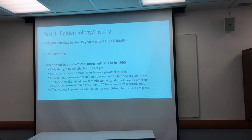And so the 2018 AHA stroke guidelines call for thrombectomy as standard of care for an anterior circulation stroke within 6 hours, or up to 24 hours with certain criteria, which comes from two trials. One's called DAWN and one's called DEFUSE 3. In DAWN, they did thrombectomies up to 16 hours, and in DEFUSE 3, they did it up to 24 hours after presentation of a stroke.